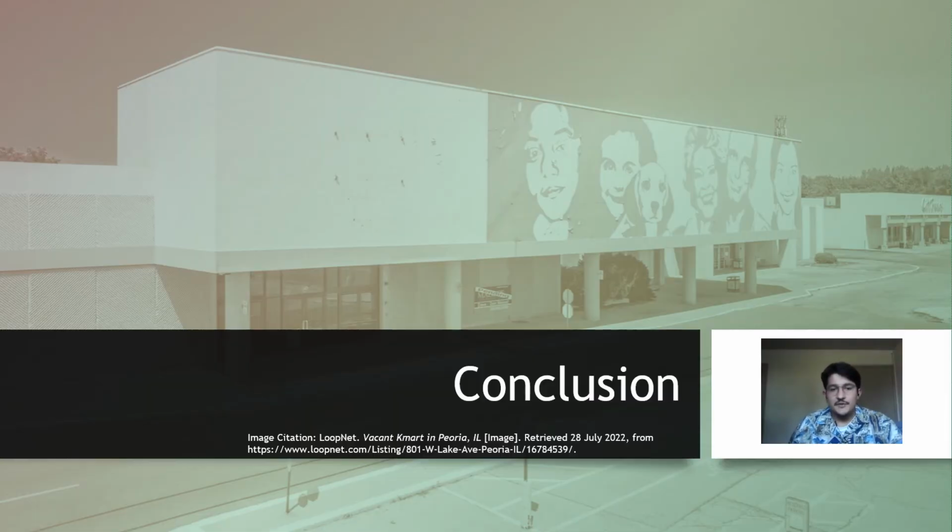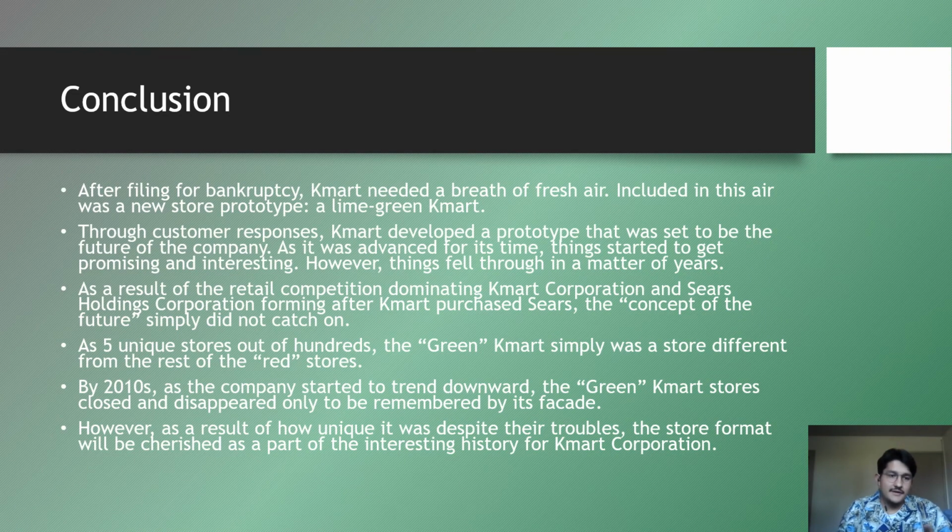And our conclusion, with a sad facade of the Kmart store. The facades are still standing, but the logo is gone, implying how it was essentially gone with the wind. Conclusion. After filing for bankruptcy, Kmart needed a breath of fresh air. Included in this air was a new store prototype, a lime green Kmart. Through customer responses, Kmart developed a prototype that was set to be the future of the company. As it was advanced for its time, things started to get promising and interesting. However, things fell through in a matter of years.